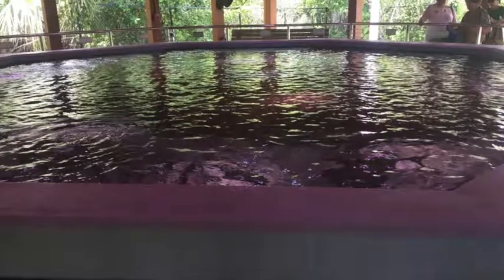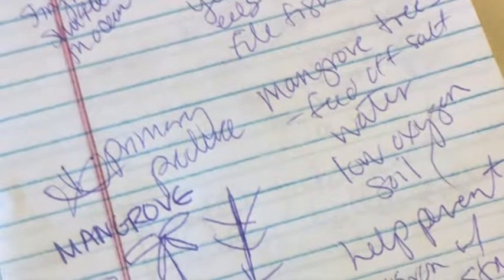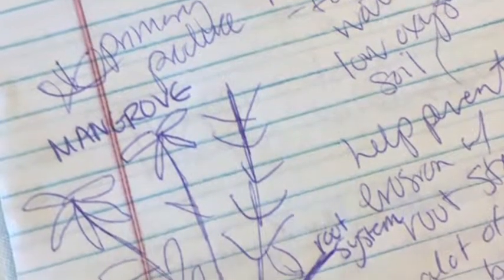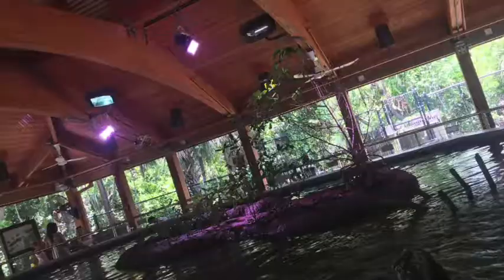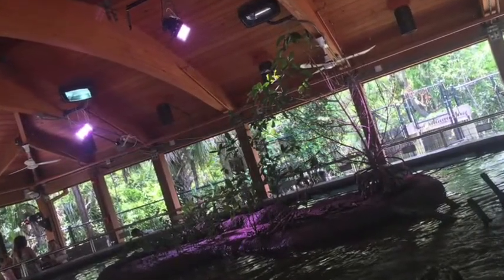There's 4 outdoor fish tanks, each representing a different habitat. The first fish tank replicated a mangrove habitat. It held redfish, stingray, turtles, yellow-spotted rays, eels, and filefish. Mangroves, also known as Rhizophora mangroves, feed off salt water. They also help prevent erosion with their structured root systems.